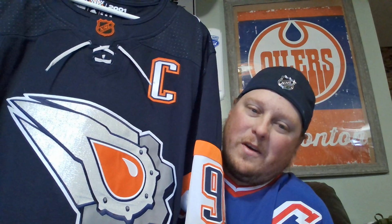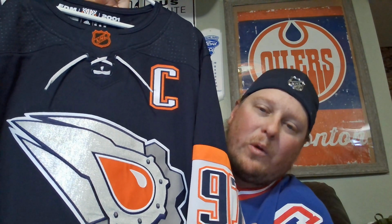Then Reverse Retros 2.0 came out. And I heard they were bringing this back, and I was like, I don't know how they're going to do that. They nailed it. It's obviously not totally reversed. They just threw some orange into the existing jersey. But a lot of people like this, and I don't hate it. I like the old one better. But this is still a good-looking jersey.